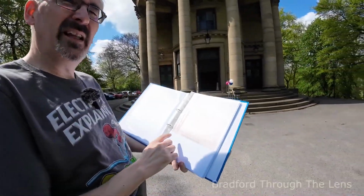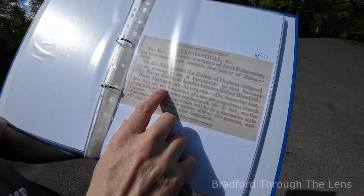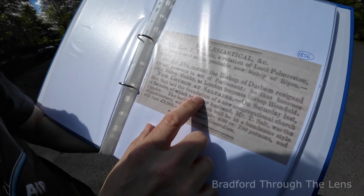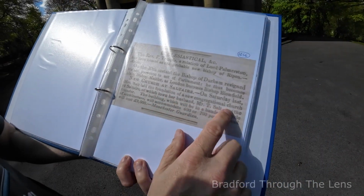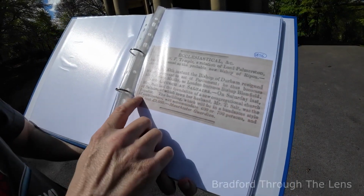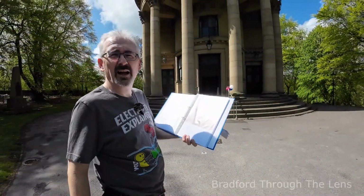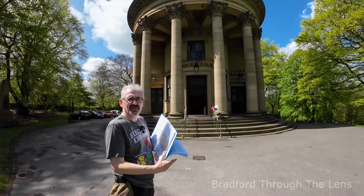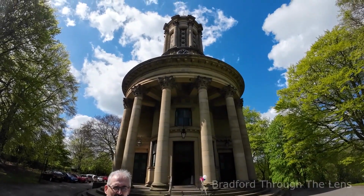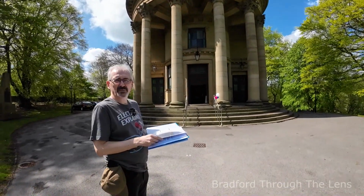So the church itself, in 1856, it's documented that Mrs. Salt laid the foundation stone of the church. So not Titus, but Mrs. Salt. And this building, handsome style of architecture, will accommodate 600 or 700 persons and will cost £9,000. So if you convert money today, it's quite a lot of money back then. But what a fantastic place.